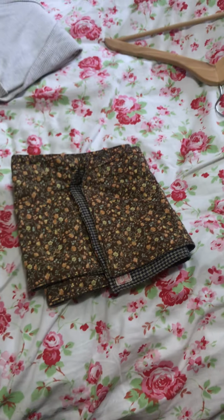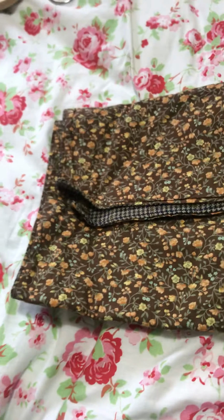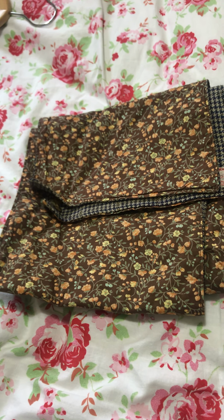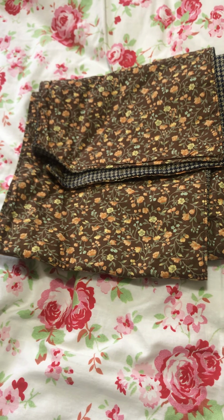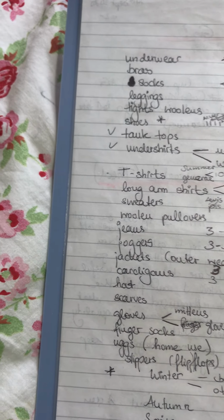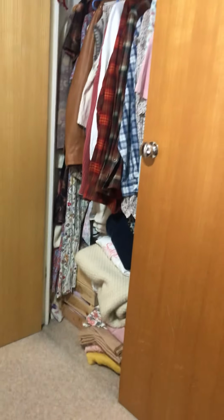So I took this out, and actually the first thing I did was review, as I mentioned, how much I thought I would need of everything, which I put in this file. I had a look, and I think I have about the amount that I wrote down, and it still looks like so much. And of course, since we share the wardrobe, I have half.